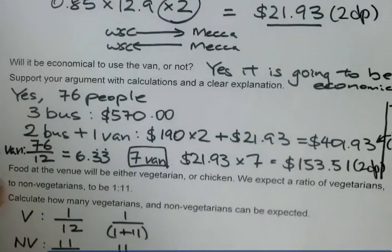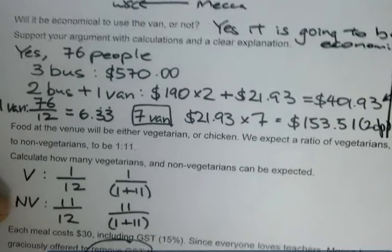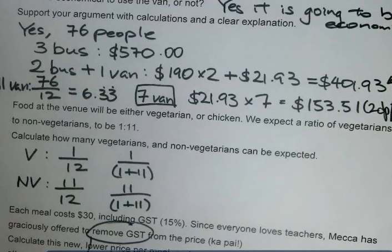Next question, it says, will it be economical to use the van or not? It is going to be economical to use the van. Support your argument with explanation. Right, so if you had 76 people that you need to transport from Western Springs to Mission Bay, 3 buses are going to cost you $570, as you have found from the previous question.